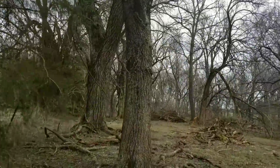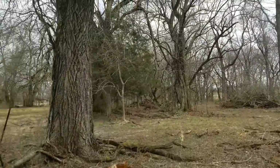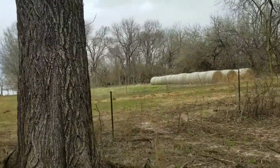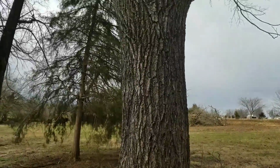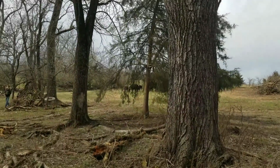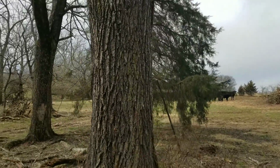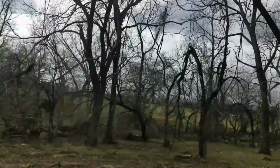Another big guy here, big crotch tree. Got a lot of footage in it though. Just big trees. It's a group of trees that all have this big size to them. It's uncommon anymore. It's just not common to see this many big walnut trees in a group. We rarely ever see this kind of groupings anymore.